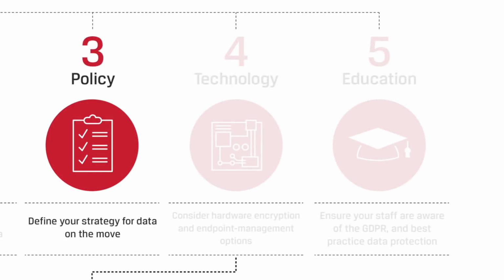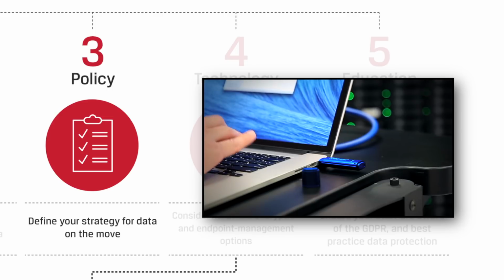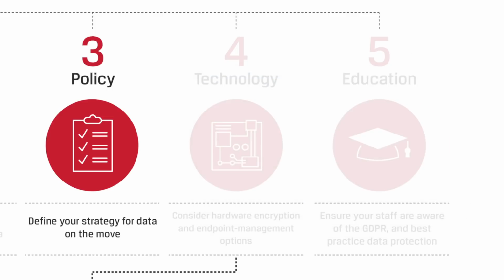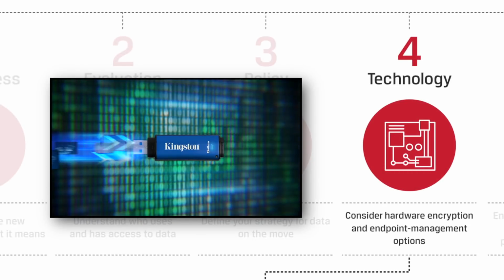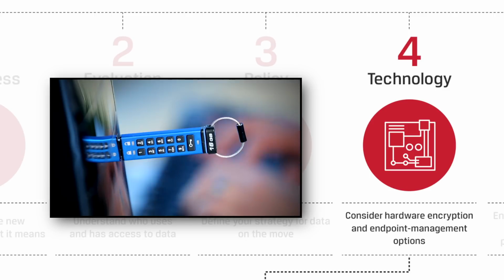Implement a strategy for how to secure data on the move. Whether you're classified as a data controller or a data processor, you'll need to make sure that the data you're using is secured while it is transferred. Consider hardware encryption and endpoint management solutions. Hardware encryption of data is a great way to ensure that data both in transit and at rest is secured.